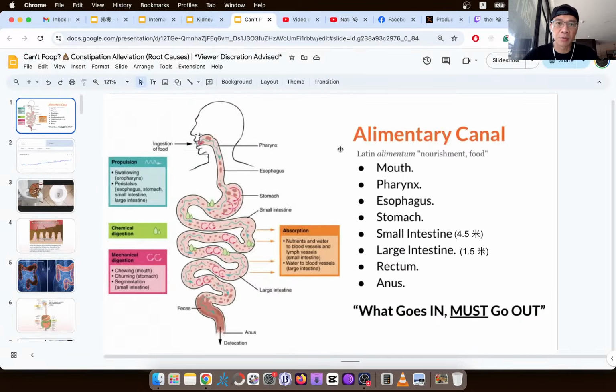Alright, how's everyone doing? Today we're going to talk more about the digestive system. Maybe some of you are here for the first time. I'm just going to go from beginning to end and teach you guys how I fix my constipation problem. I'm going to also share with you some other educational information.